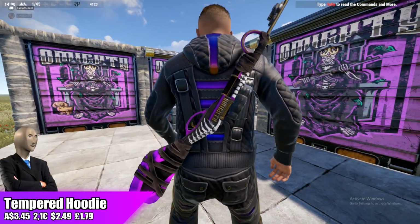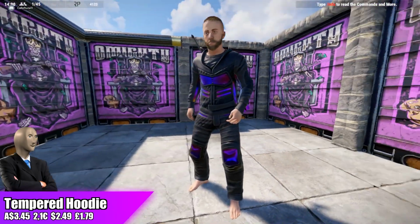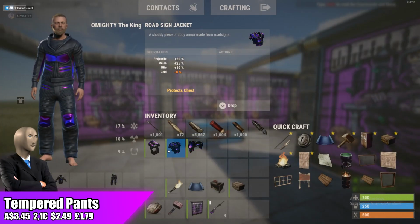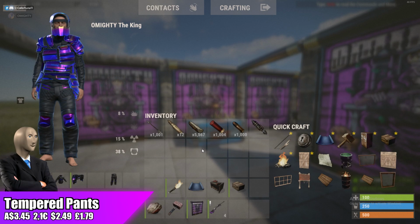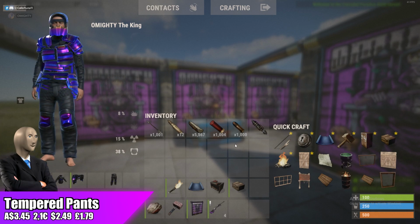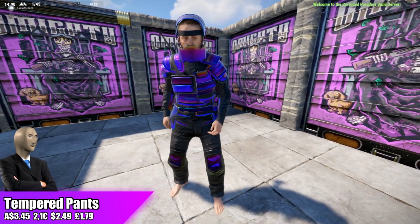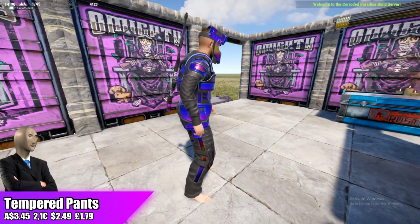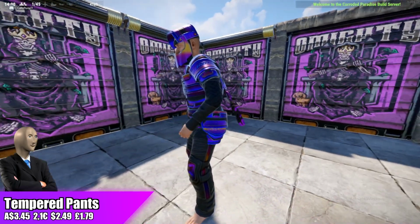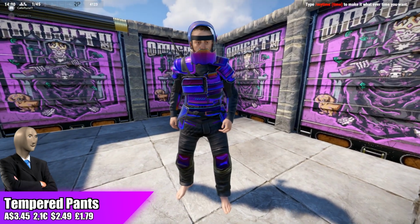But overall, the tempered set has been very successful, and the tempered road sign kilt, which are called tempered road sign pants in the community market, and the tempered road sign vest have gone up by quite a lot since these came out. So easy stonks for them if you want to sell them now. This is probably a good time because they are going to be at a peak because of the hype. But overall, the tempered hoodie and pants, I will recommend investing in both of them, and I recommend getting the pants over the hoodie just because the pants do usually sell less than the hoodie, and so their price goes up more on the community market.